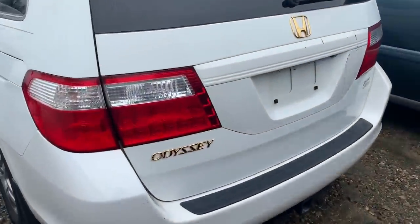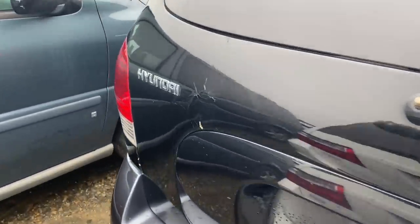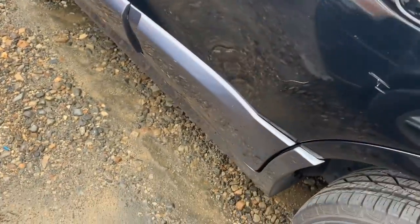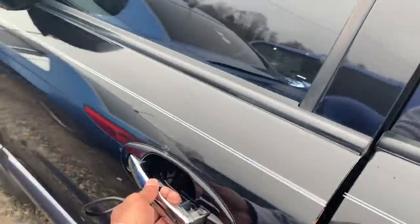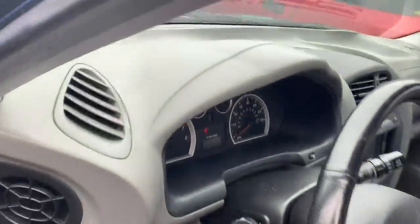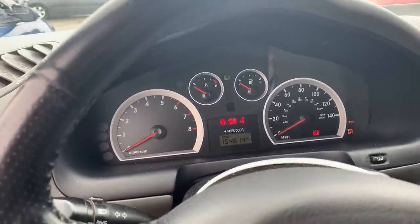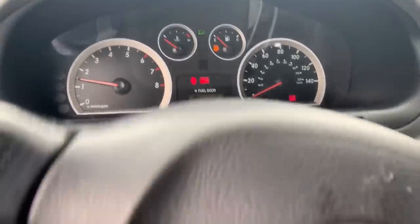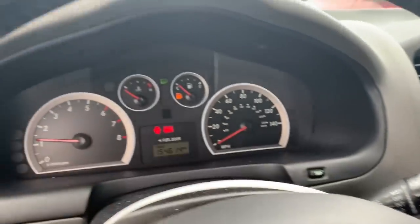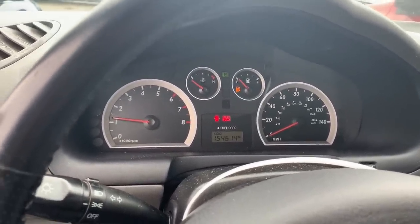So let's go ahead and get right into it, man. 3.5 Hyundai Santa Fe. Got some paint cracking right there. Let's see what we got, y'all. We do crank up. We got the Kenwood in this thing. Let me see how much money they got on this car. This one got 154,000 miles. Let's see how much money they got on it.